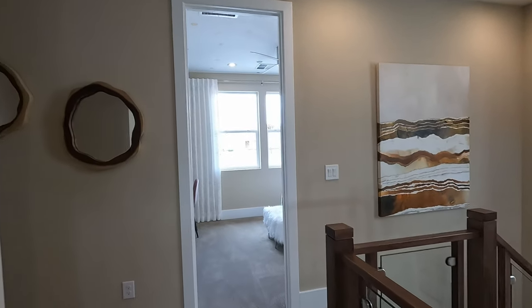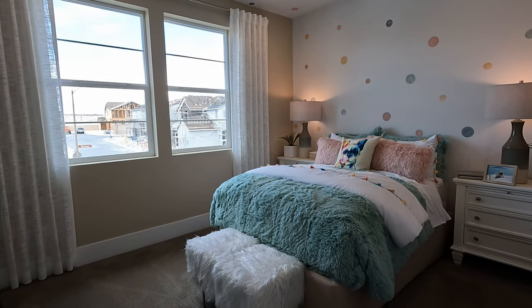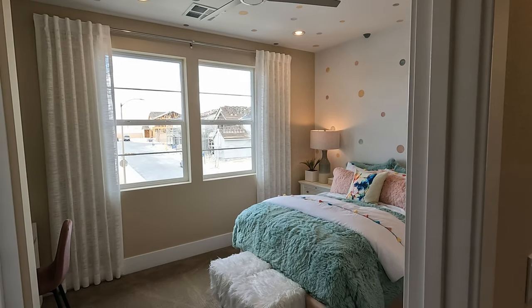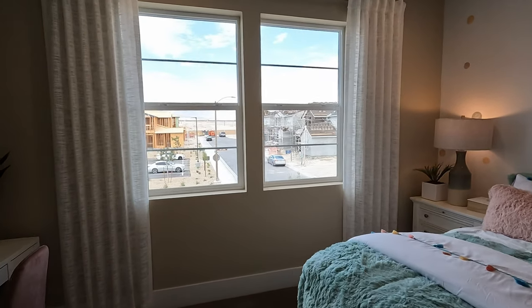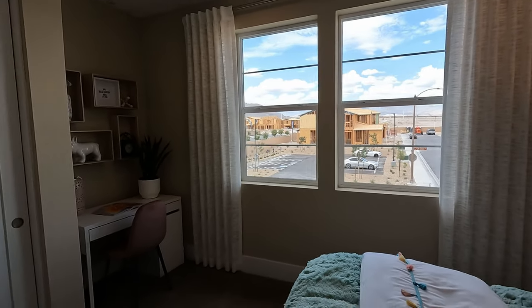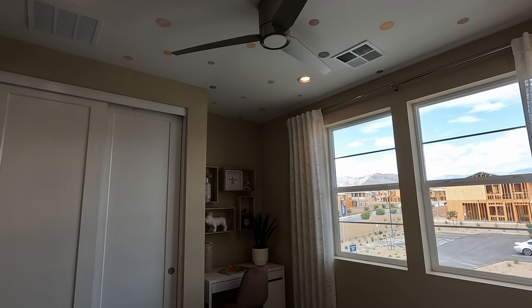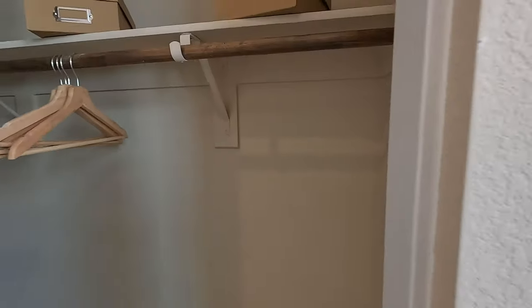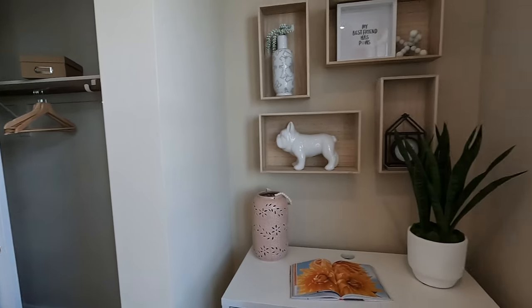Now, right across from the loft, this is bedroom number 3, 11.8 by 10.3. I do want to mention two things. The 10-foot ceilings and the 6-inch baseboards are huge. Look at that. Beautiful polka dots, 4 upgraded LEDs, got the fan, 8-foot single panel doors. More and more, I like the single panels a little bit better than the 6-panel. They just have a very clean, modern look to it.